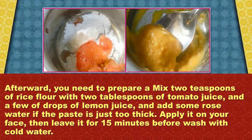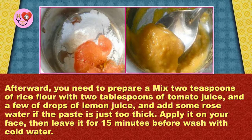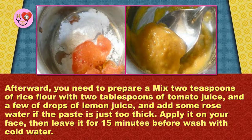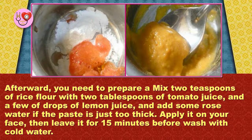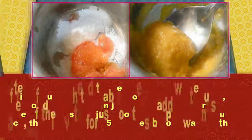Afterward, you need to prepare a mix of 2 teaspoons of rice flour with 2 tablespoons of tomato juice, and a few drops of lemon juice, and add some rose water if the paste is too thick. Apply it on your face, then leave it for 15 minutes before washing with cold water.